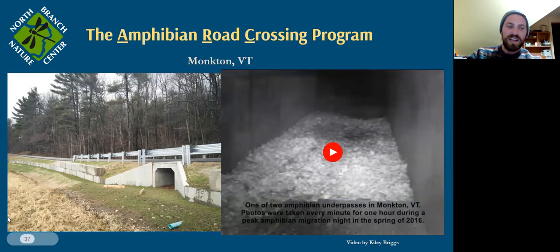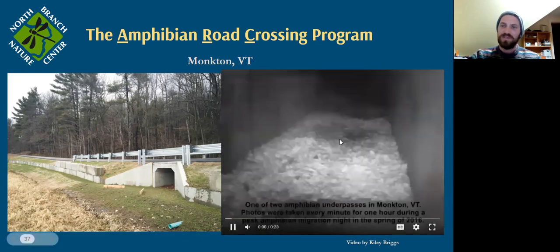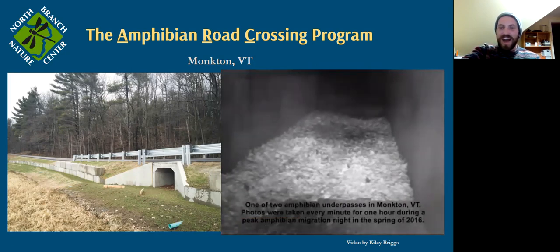So the way this works is that an amphibian coming out of the swamp would hit the cement wall, and if they turned left, they'd end up back in the swamp and they'd try again. And if on their second try they turned right, they'd be guided along this wall, and then this 2x8 would guide them through this tunnel safely under the road to the other side. And this is actual footage. You can see all these black dots. Each of these is a new photo taken every minute at this underpass in Monkton. And you can see it's just hundreds, it's thousands of salamanders crossing on a big night.